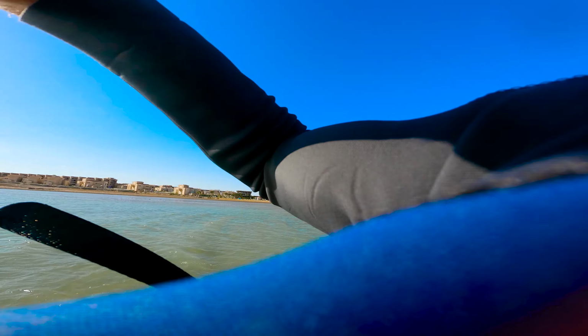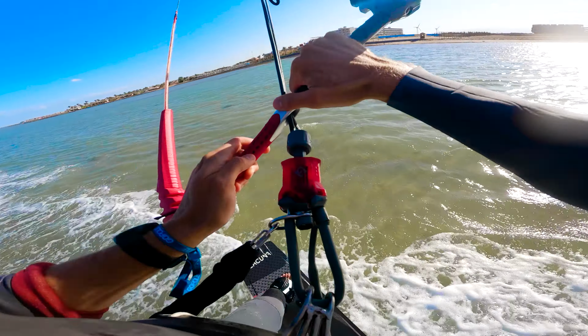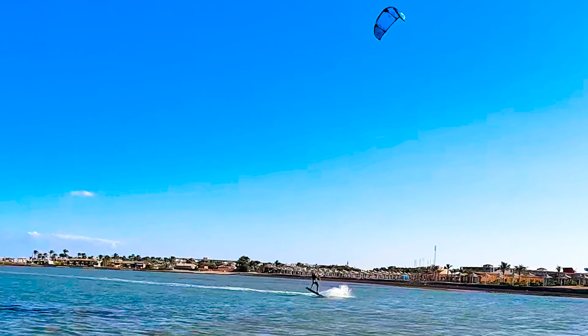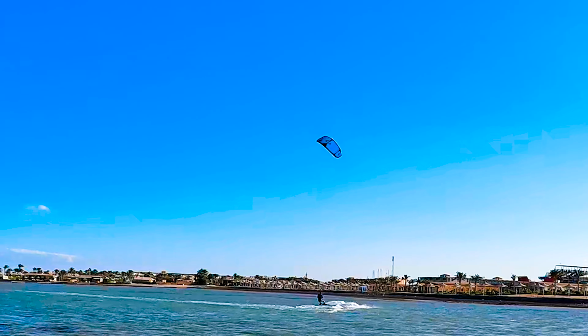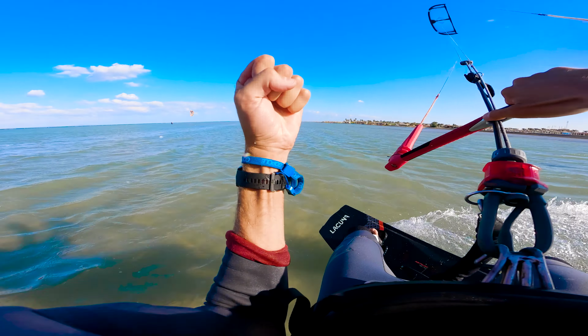Here is my back roll kite loop. Really felt amazing. The wind was dying down a bit, so I couldn't do big jump kite loops. I was practicing on doing a back roll, and then on the back roll, this back roll just feels so good. Just really rejoicing.